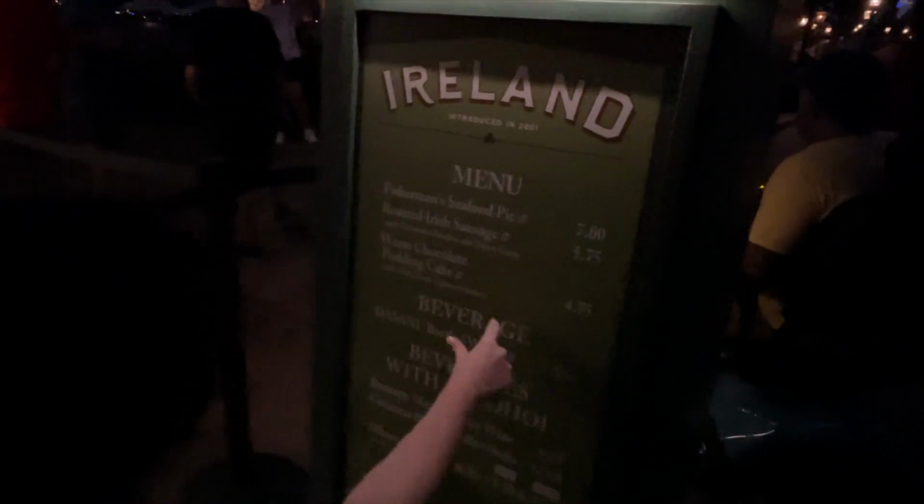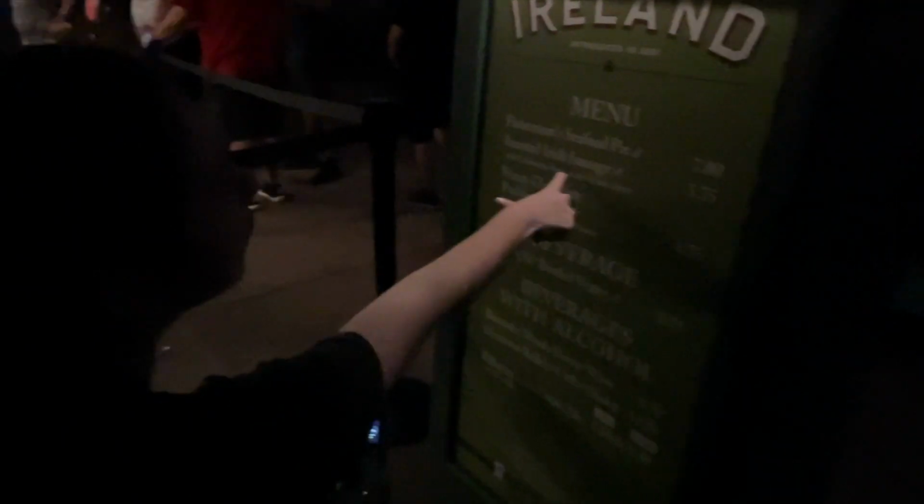Warm chocolate pudding. That sounds kind of weird. I don't know. We gotta try this, or we're gonna move on. I don't know what that is, though. Seafood pie? No. Oh, roasted Irish sausage with potatoes and onion gravy. You want to try it?